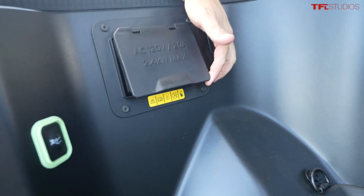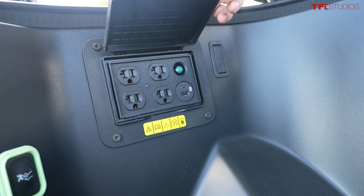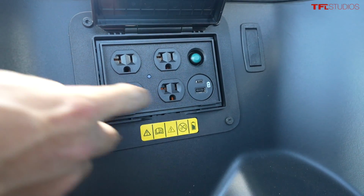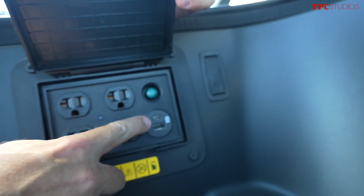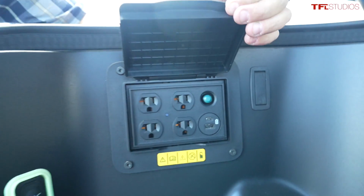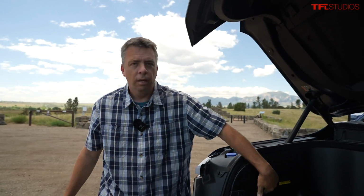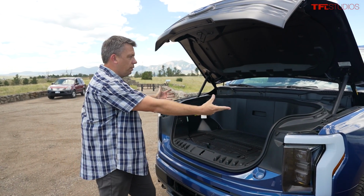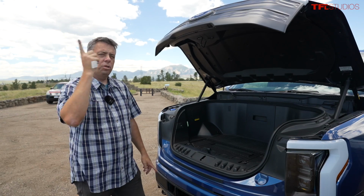2.4 kilowatts of total inverter power here in the front. 4 120 volt outlets, USB A, USB C. Pretty cool stuff. So you can charge your tools or accessories or whatever you're bringing with you to the campsite. Right there, I think the frunk is way more useful here. And I'm not done yet. Let me show you in the back.